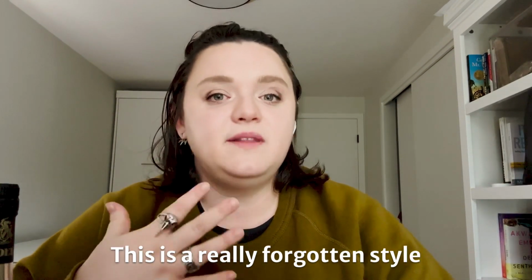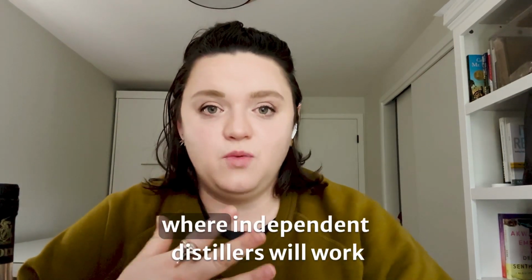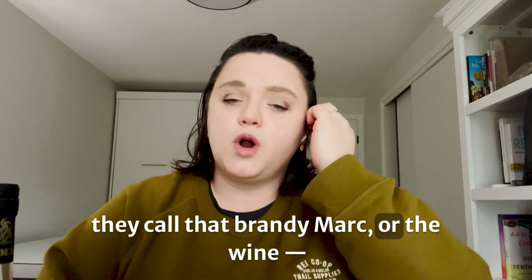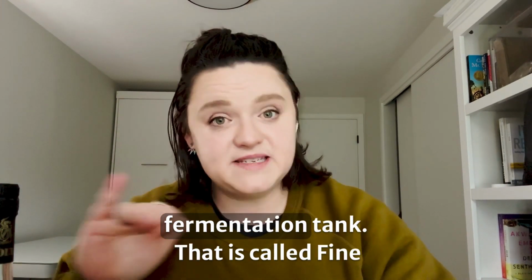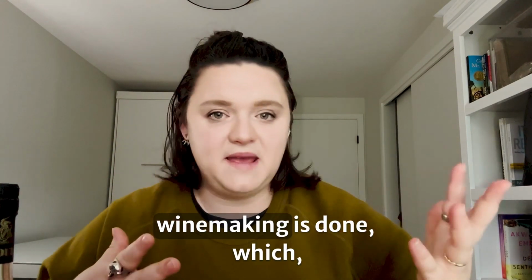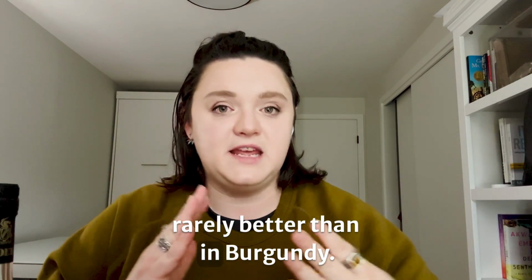This is a really forgotten style of brandy in France that is made regionally, where independent distillers will work with winemakers to distill either the pomace, they call that brandy Marc, M-A-R-C, or the excess wine, or the wine left with the lees at the bottom of the fermentation tank. That is called fine, like fine lees. And this is a really classic style of brandy made wherever winemaking is done, which of course is all over France, rarely better than in Burgundy.